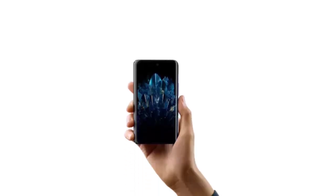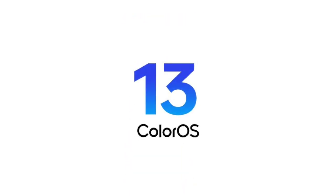The size of the display is 7.1 inches. It's an AMOLED LTPO foldable display, and the device is going to run on ColorOS 13 based on the latest Android 13. And according to the details, the device would be available in 3 colors: black, white, and green. And it's also going to have a side-mounted fingerprint scanner.